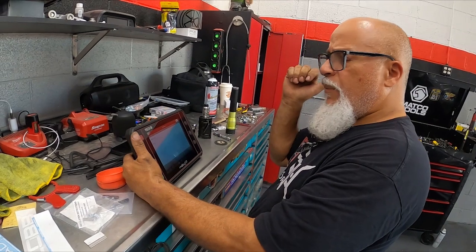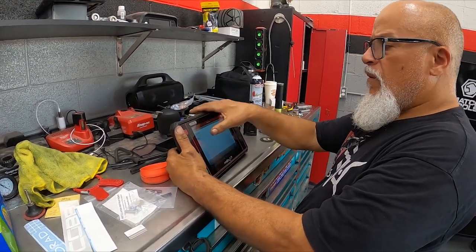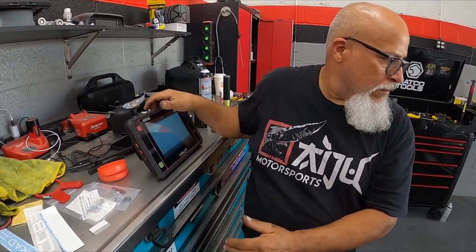Does this car have adaptive cruise control? Not that I know of. Is that your car? 2007. I don't think that existed back then. Two-wheel drive.